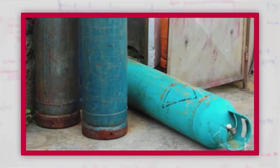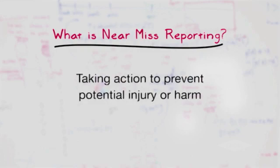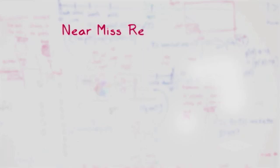To change a near miss into a never happens, everyone in the lab needs to be aware of the incident and understand the potential hazard. This vital communication is called near-miss reporting. Near-miss reporting is taking action to prevent a potential hazard from hurting you or someone else or causing harm. And it's a powerful tool that helps reduce potential safety hazards in the lab.